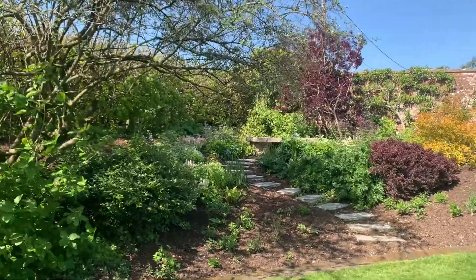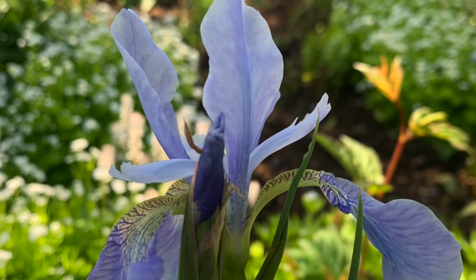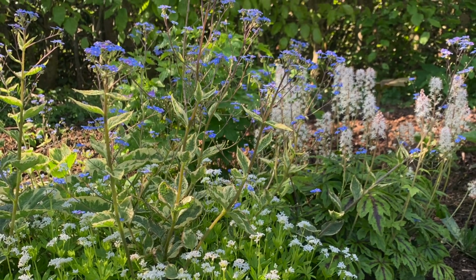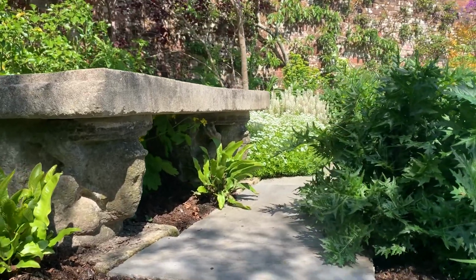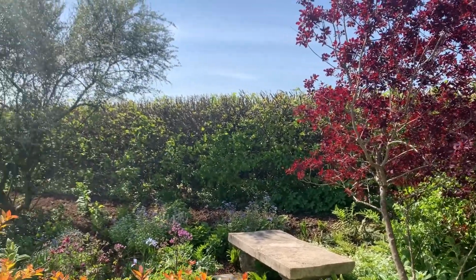And I'm liking the combination of the cotinus and the berberis foliage. This iris is being very pretty. I think it's called Perry's Blue. And I've got a few of those coming through now. But just the combination of these various shady plants around the old stonework of the bench is a very happy combination. And there's a lovely view back into the garden from there.